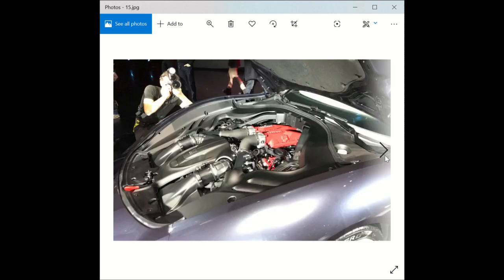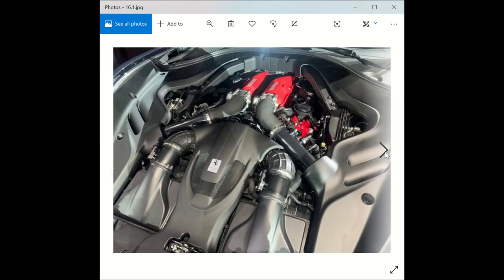Again, that's another engine pic, and the photographer's taking a picture of it. Just spectacular, folks. And you've got the heat shield and all of that, and it's just so clean. I'm sure this also comes in carbon fiber too, at a premium. What a beautiful design.